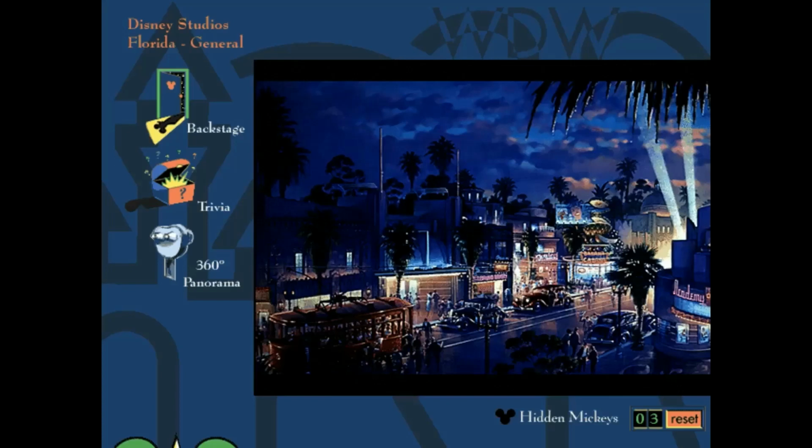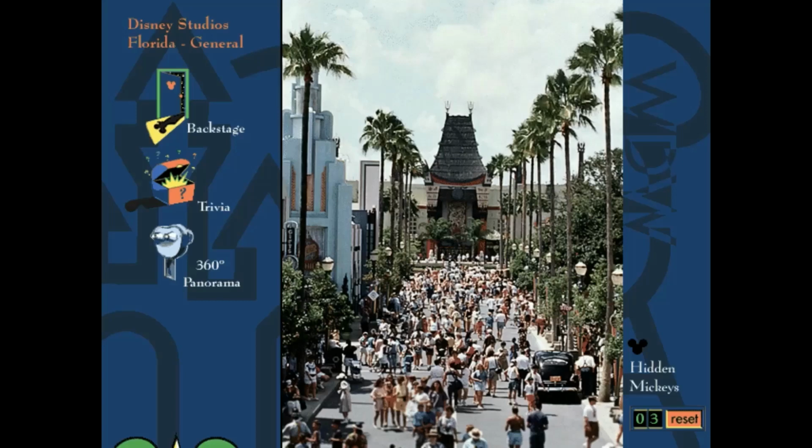Since opening on May 1st, 1989, Disney Studios Florida has put guests into the action and excitement of movies, television, and Disney animation. The most popular movie and TV studio in the world, Disney Studios Florida honors the stars, technicians, and artisans who create the magic that is Hollywood.